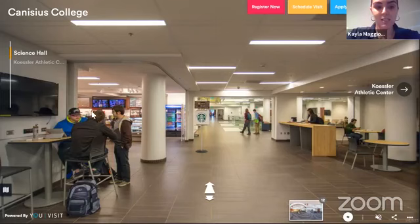Behind the wall where these gentlemen are sitting is our mail room. So all students are welcome to utilize that if you'd like to send out mail or receive mail or packages. If you are residing on campus, you will have an individual mailbox that you can pick up your mail from.